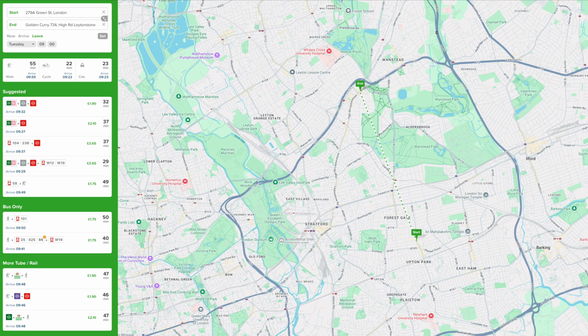Especially thanks to a new low traffic neighbourhood which launched in the last couple of weeks and has quietened down a lot of the streets on the route.